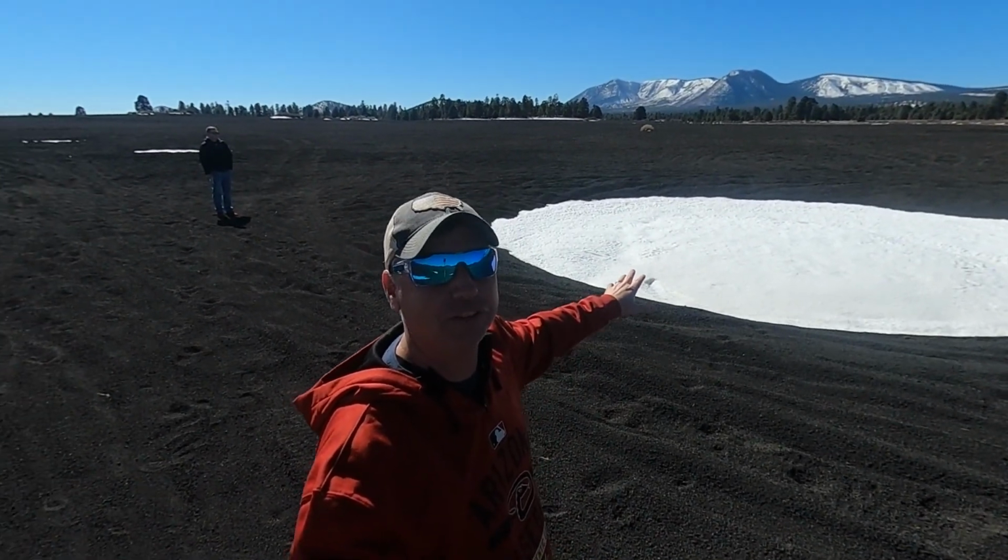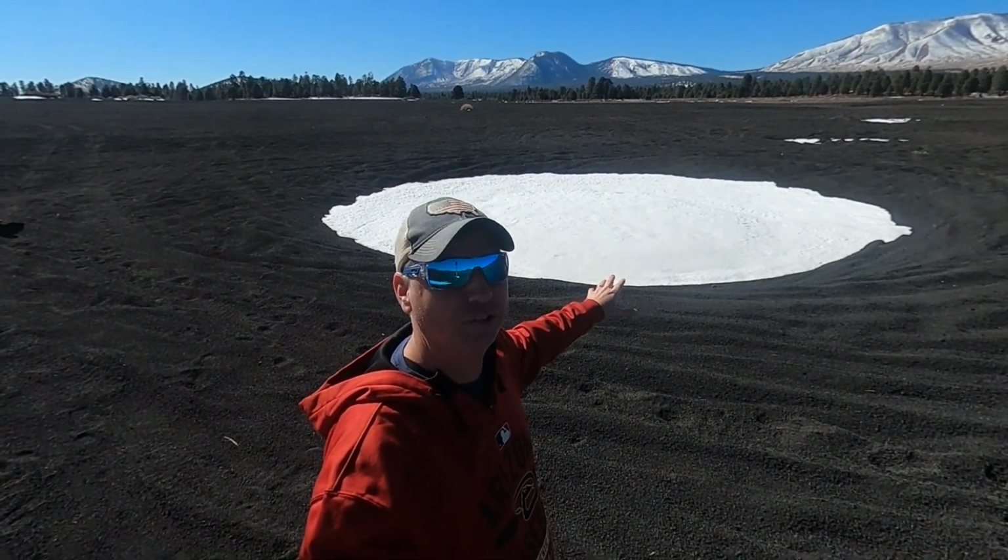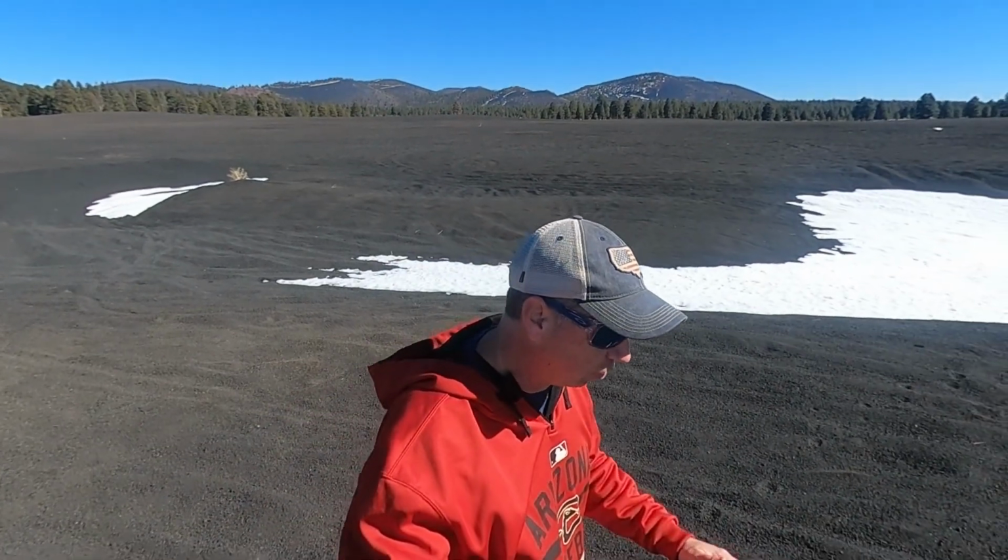It's inside the craters. So when you're walking around, you can tell where the craters are because there's all this snow inside of them. I'll do a little quick pan and you can see no snow except where the craters are at. Now again, this is crater field number two.